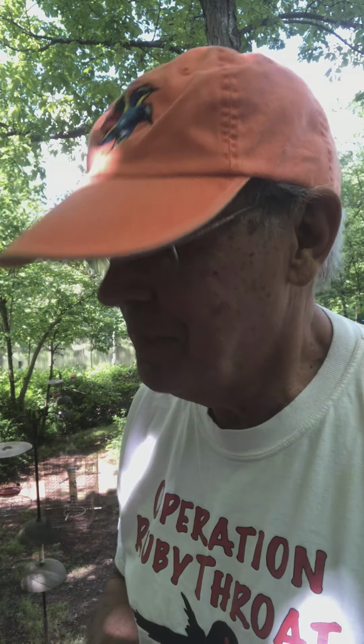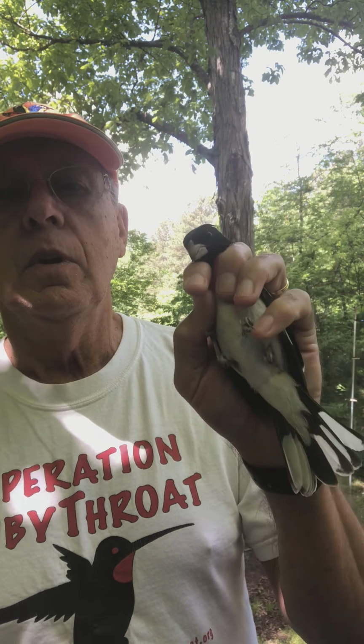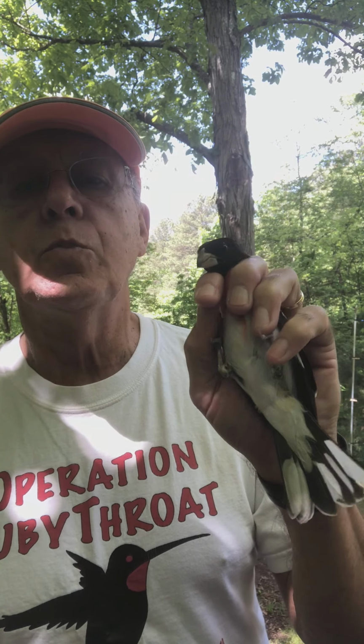Ouch. Ouch. Guess why I'm saying ouch? Because what I've got here is a very large billed adult male rose-breasted grosbeak.